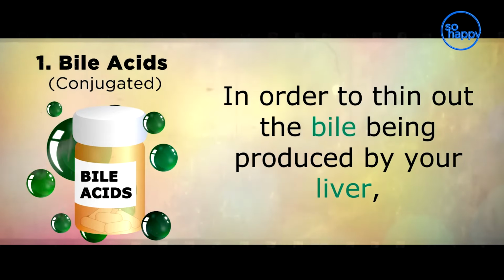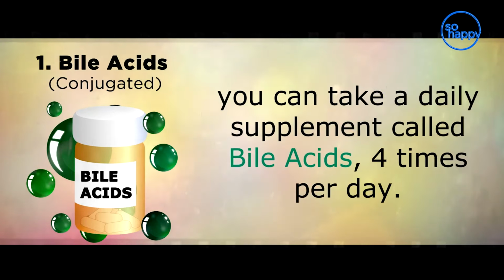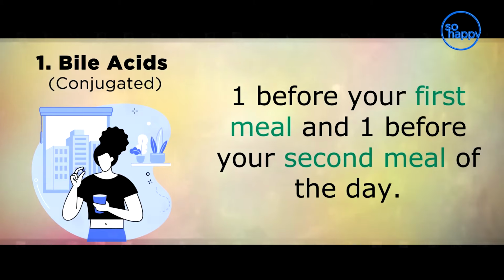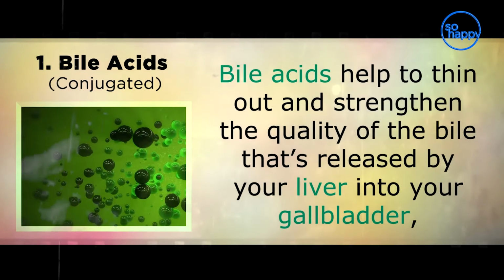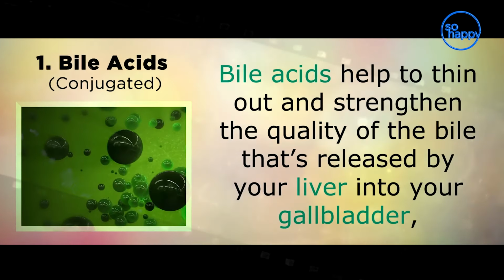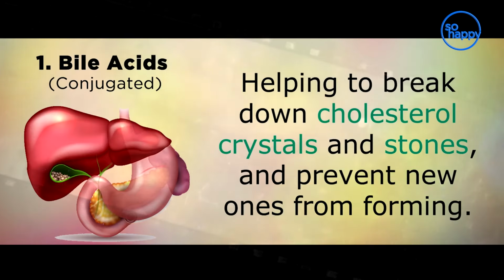In order to thin out the bile being produced by your liver, you can take a daily supplement called bile acids 4 times per day. Preferably, you want to take 2 of these in the morning on an empty stomach, 1 before your first meal and 1 before your second meal of the day. Bile acids help to thin out and strengthen the quality of bile that's released by your liver into your gallbladder, helping to break down cholesterol crystals and stones and prevent new ones from forming.